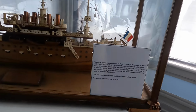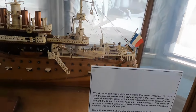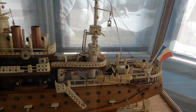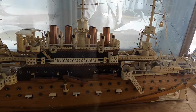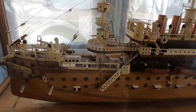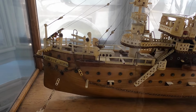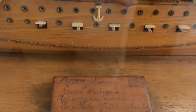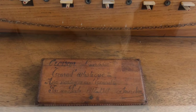Ship over here is called Freedom of the Seas, and it's a model of an armed cruiser, carved with whalebone accents. And Wilson was welcomed to Paris on December 15th, 1918, to the largest parade the city had seen to that point. He was made an honorary citizen of Paris and received many gifts, including this model ship.